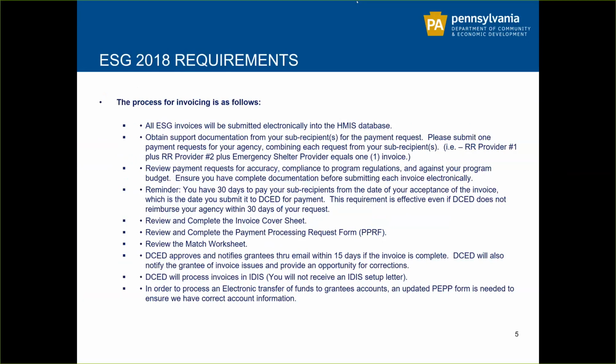This requirement is effective even if DCED does not reimburse your agency within the 30 days of your request. That will be simply because, if it was held up or placed on hold, your 30 days does not start over if we have to send it back to you for completion or some changes or for some additional information that wasn't received the first time.